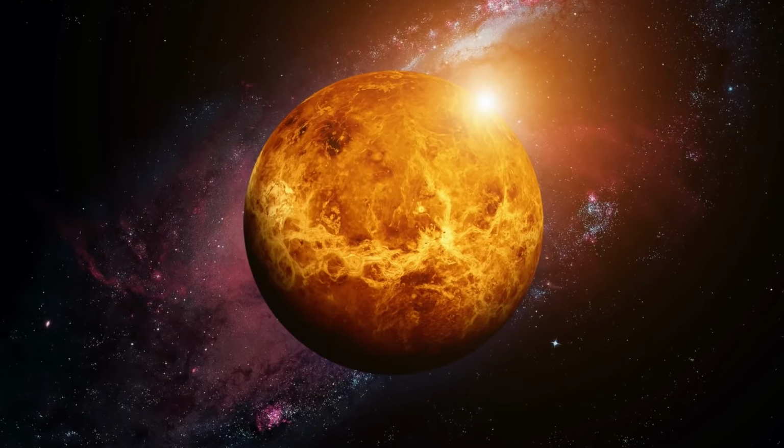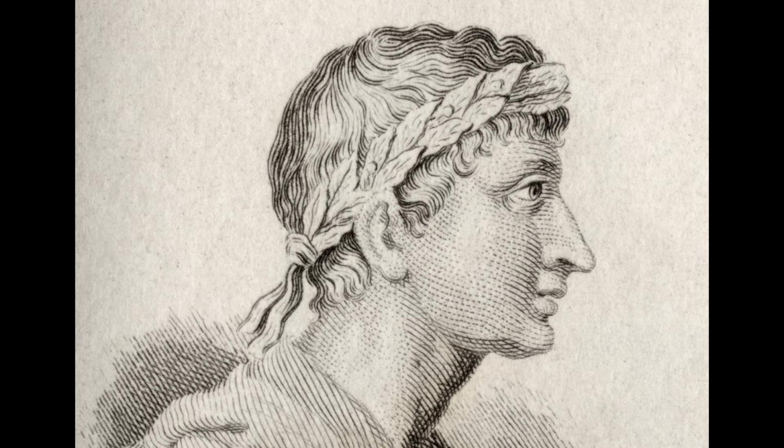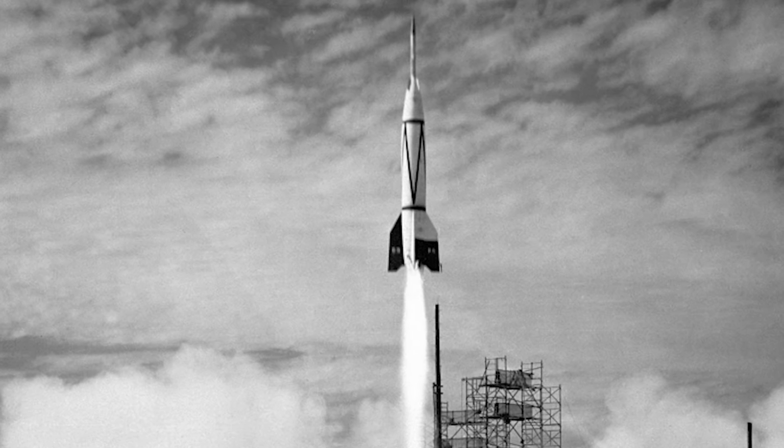Observations of Venus have been made across centuries, from ancient astronomers like Greek philosopher Pythagoras and Roman poet Ovid to more recent studies using spacecraft in the 20th century.